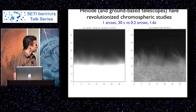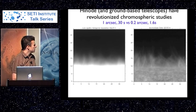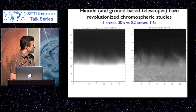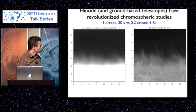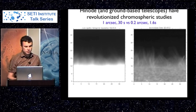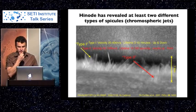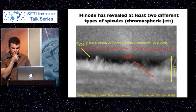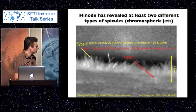And it was very hard to figure out what was going on, especially when you realize what's really going on at the same time is the stuff on the right here. There is obviously a connection, but it's very hard to understand how things evolve and how they form when you know that the time scales are much shorter and the spatial scales are much finer. And what we quickly realized a few years ago when we had the new data was that there were two types of events going on which hadn't been recognized.